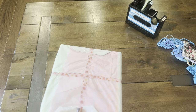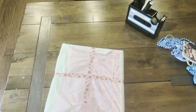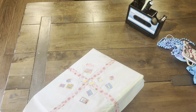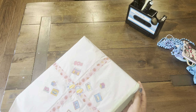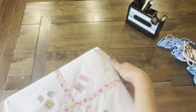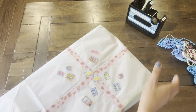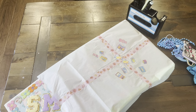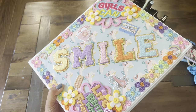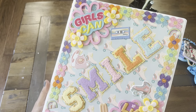Let me just turn it over so that I can take this out carefully. Oh my gosh, I'm so excited. So if you grew up in the 80s, you love vintage. Oh my gosh, guys, I'm sure you will love this. And if you're looking for a creative swap idea, then oh my gosh, look at this. I am just super amazed. This is amazing.